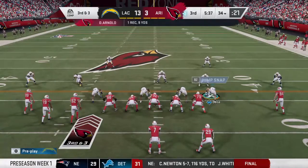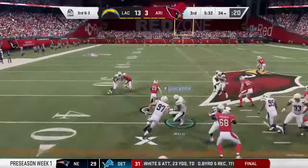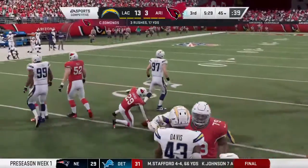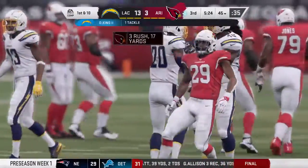This offense in desperate need of a conversion as they come up on third down. Trying to pick it up on the ground with Edmonds. And he'll be tackled right on the chalk of the 45. 12 yards to pick up. Good enough for an Arizona first.